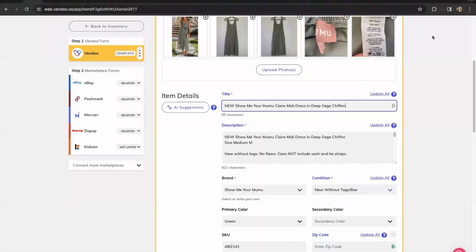I will be sharing these in order of platform sold. This first item sold on Curtsy. This is the Show Me Your Moo Claire midi dress in Sage. It sold for $54.